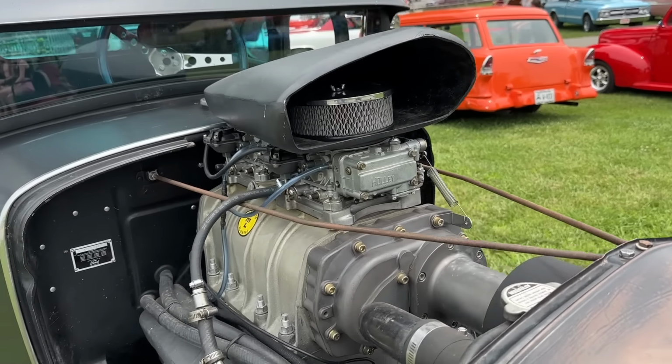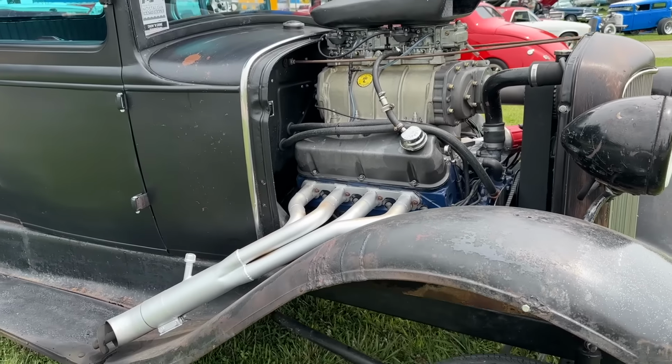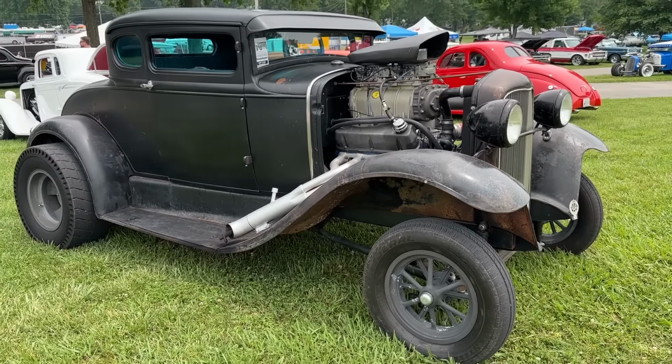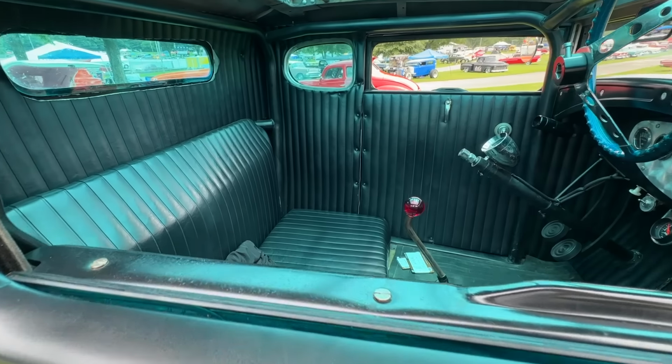You'll see as we make our way around, it's got a 32 Ford grill shell in it. You'll see the tinted roof insert, and it just turns the whole interior blue. But look at that, removable steering wheel so you can get in and out of this heavily chopped thing. It's got a roll cage in it.